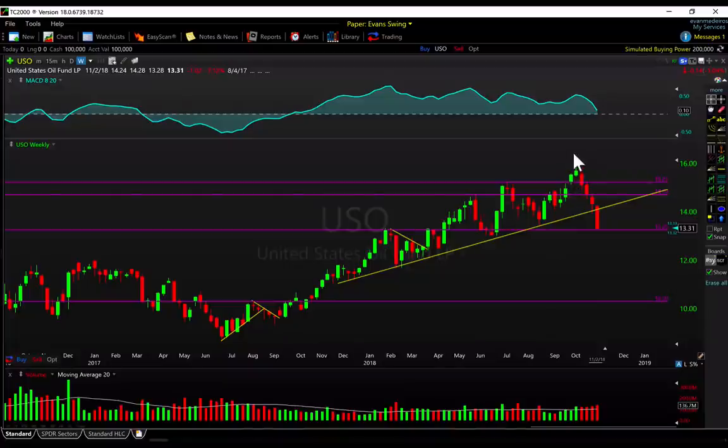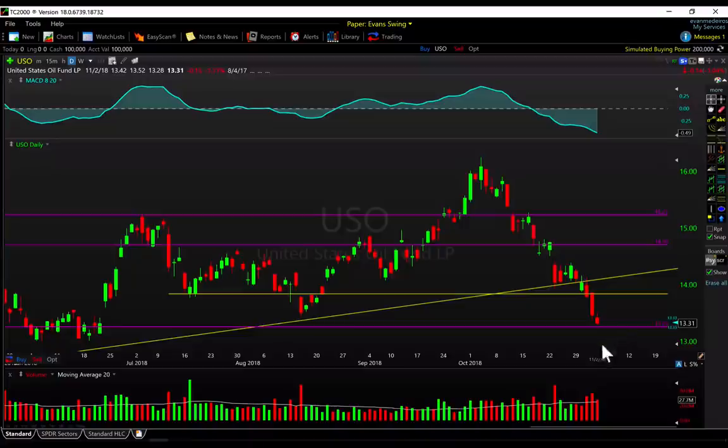We are down now 4 weeks in a row. We've come off pretty quick from $16 in the USO ETF all the way down to $13.30. So yes, we are stretched. We are oversold. We easily could see a snapback here, especially at this 13.25 level where the market has inflected prior. So if you're active, if you're short term, if you're nimble, there's probably some opportunity here in USO. But for now, sellers remain in firm control for oil.